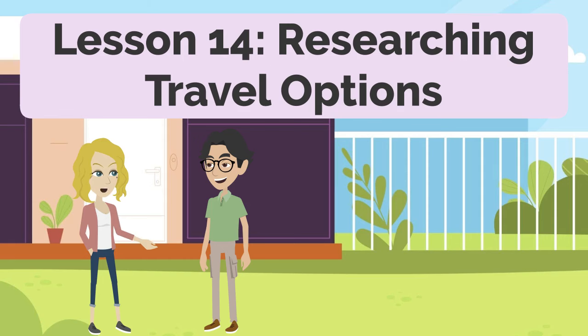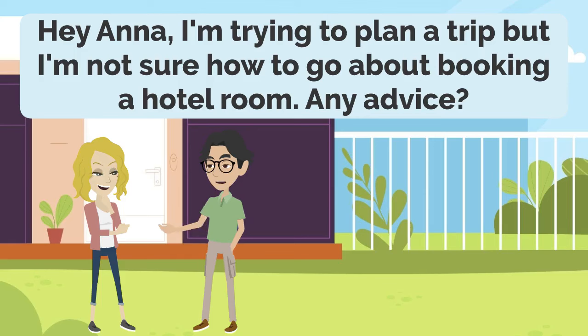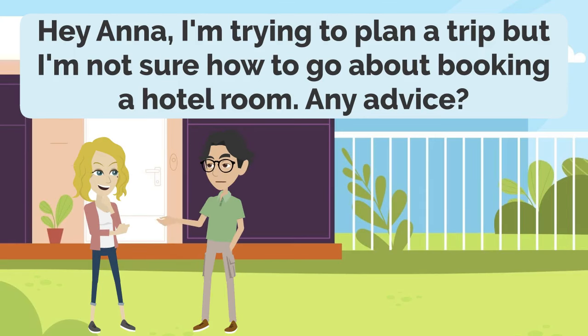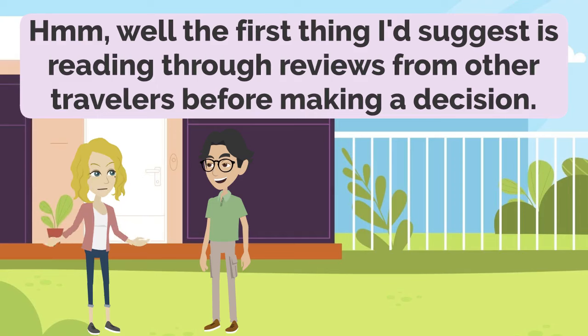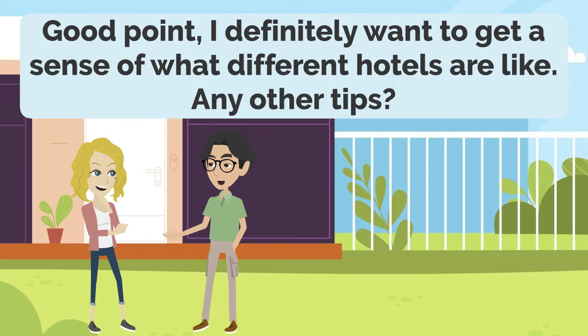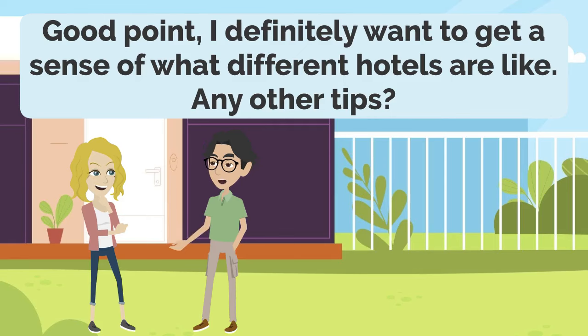Lesson 14, Researching Travel Options. Hey Anna, I'm trying to plan a trip but I'm not sure how to go about booking a hotel room. Any advice? Well, the first thing I'd suggest is reading through reviews from other travelers before making a decision. Good point, I definitely want to get a sense of what different hotels are like. Any other tips?